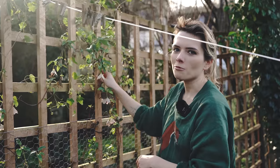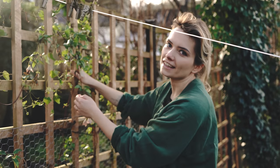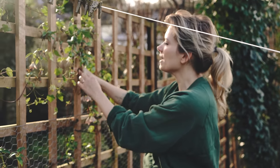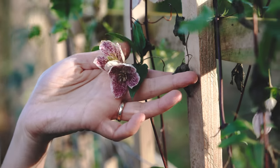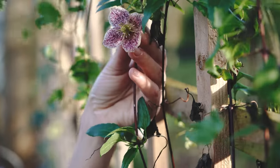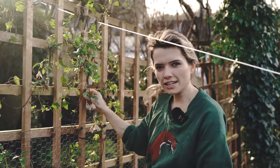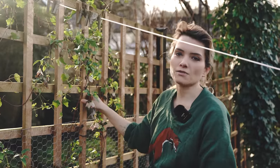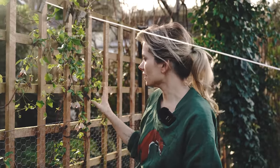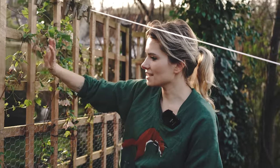Next up we have our winter flowering clematis, which is still going strong, and it's managed fine in these really cold nights that we've been having. So this one is Freckles, with this beautiful dark pink kind of pattern on the petals, and we've also got one called Jingle Bells, and Jingle Bells has finished flowering now, but this one's still going strong and growing a lot even though it's winter, so I cannot wait for this to cover the fence.